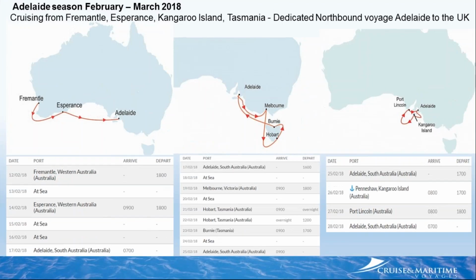Then in February through to March, she'll cruise over to Adelaide, and from Adelaide she'll do several cruises down Port Lincoln, Kangaroo Island, and into Tasmania. When she's cruising from Fremantle, she cruises down to Albany and Esperance. She has a cruise up to Bali. We also have a New Year's Eve cruise, Australia Day cruise. So they're very themed cruises.